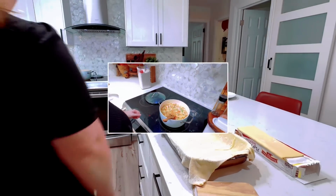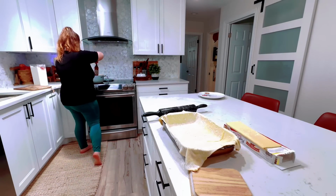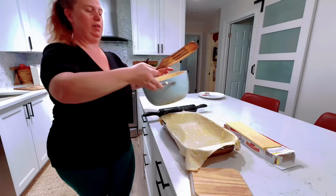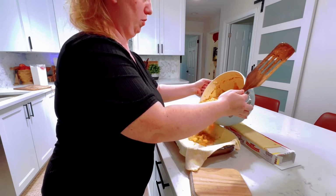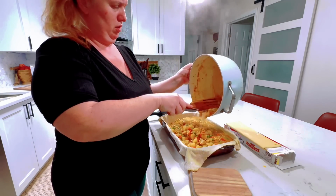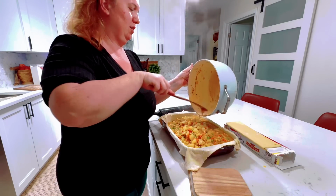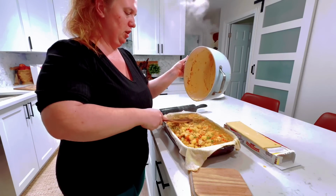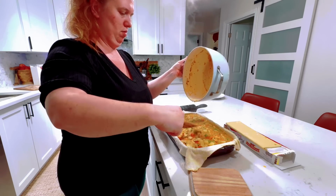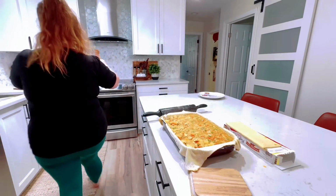All right, I preheated the oven to 350. I took the filling off the heat just so it could cool a little bit before putting it in. It smells so good. Some people also like putting heavy cream in here or something like that. I don't see a reason, personally.